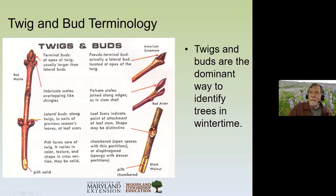And then you have some ones that are more like valves, valvate scales like this, and a yellow poplar, and a lot of your alders come to mind. And here's the chambered pith right here, and then leaf scars like we talked about. So that's just kind of your introduction to twig and bud anatomy there.